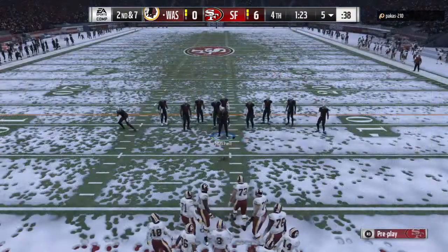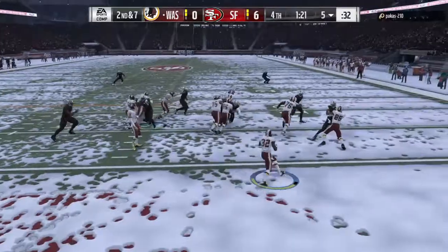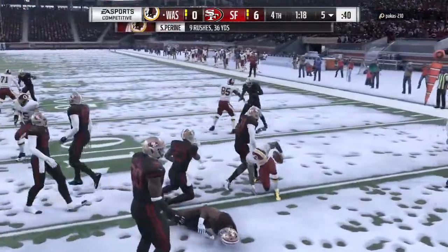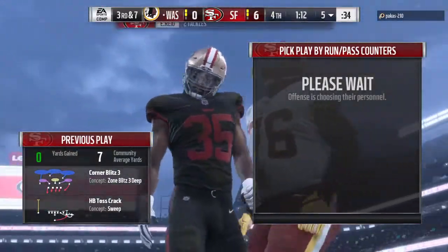Decent chunk of yardage still left here. 2nd and 7. They toss to P. Ryan. And now they're going to get him down right at the line of scrimmage. No gain on the play, and it's going to bring up a 3rd down.